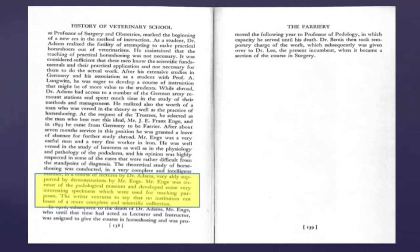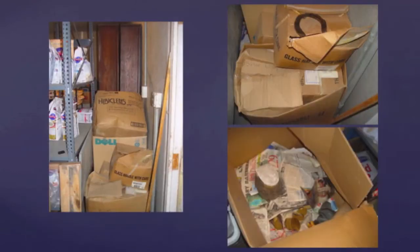So one of the books that I found in the Alum House, which goes back to 1884, had a reference to a podological museum. And this was something I came across in a couple of different ways. In one of my trips down through some of the old buildings, I came across some old boxes filled with all kinds of specimens, all kinds of shoes. And actually, these cabinets you see posted up are the same ones that are positioned all around me.